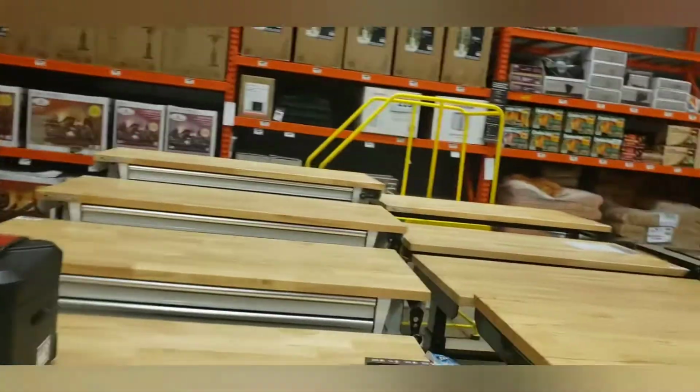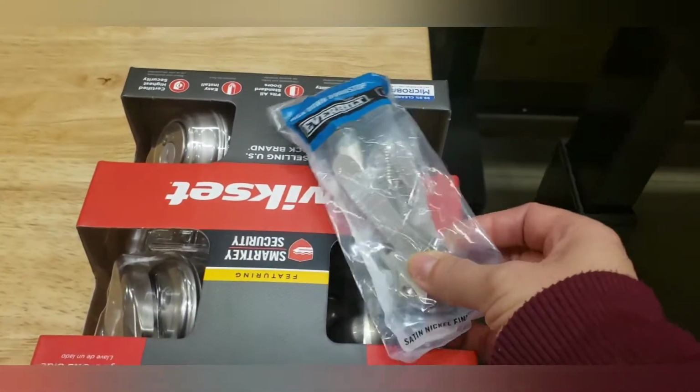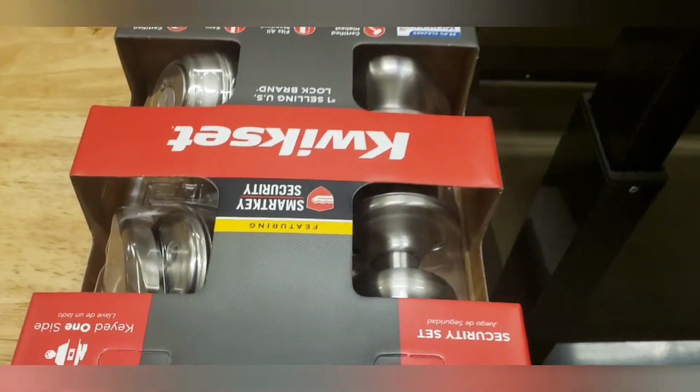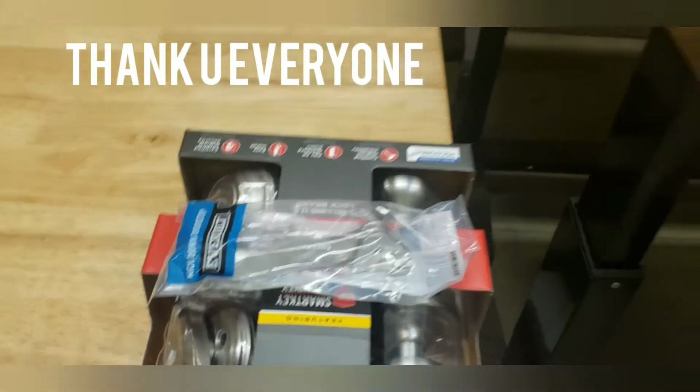Alright everyone, this is the doorknob that we're about to get, and a little door stopper for the garage so we can have the door open. And this right here is the doorknob that we're going to get for the garage. Hope you guys appreciate this little come along with us.